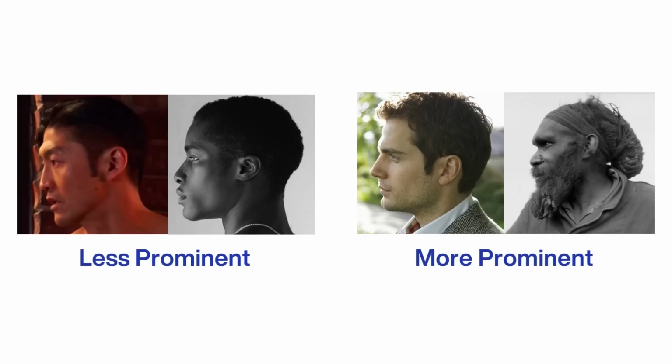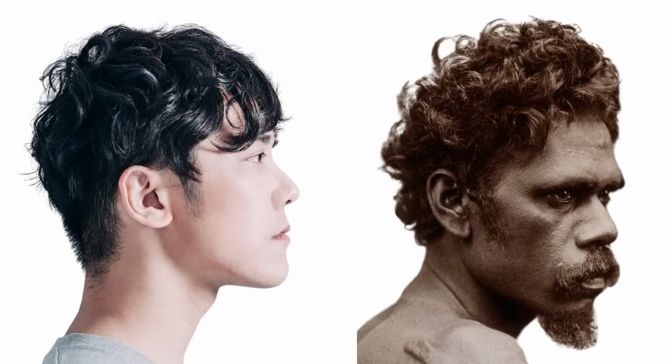So, what's behind this diversity? Well, it's a mix of genes, culture, and environment. Genetics plays a huge role in how our brow ridge turns out. Different phenotypes have their own genetic traits that lead to differences in brow ridge size and shape.